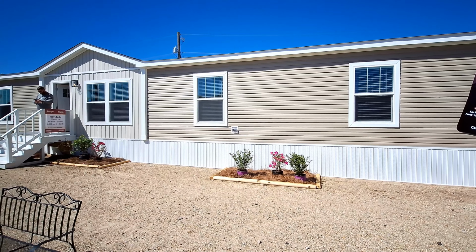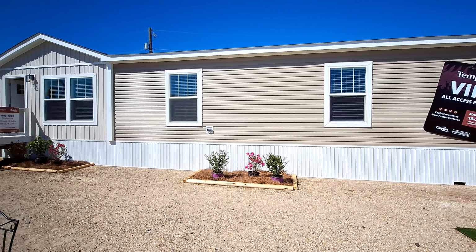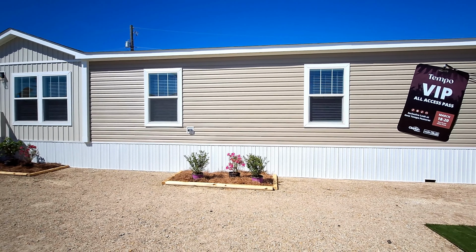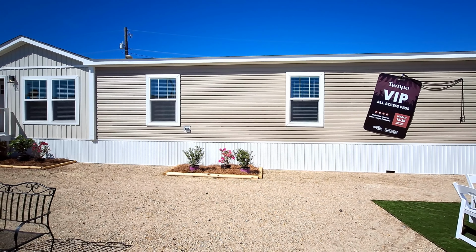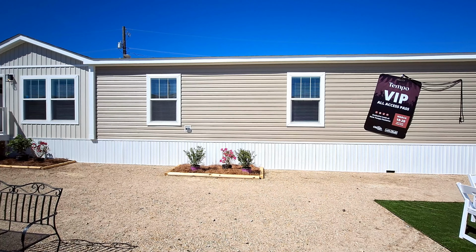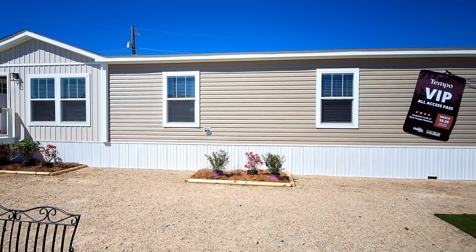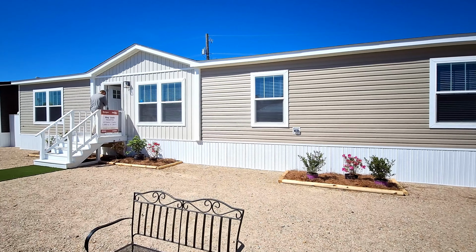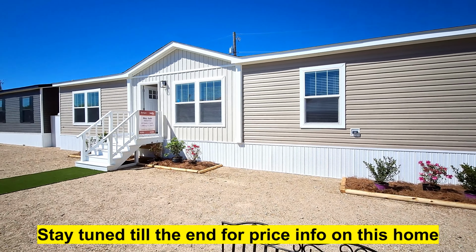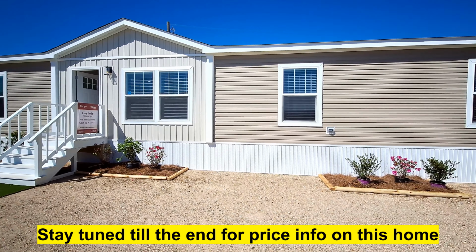This is Nate, and we've got today the Hey Jude. That's right, this is part of the Tempo series from Clayton Homes. This one's going to be 1,896 square foot. It is a four bedroom or can be a five bedroom. It is two baths. So you've got 28 foot wide, 72 foot long.